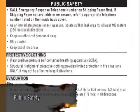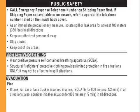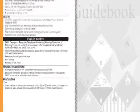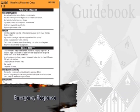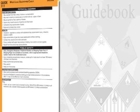The Public Safety section provides evacuation distances, recommended protective clothing, and respiratory protection for each hazard. The Emergency Response section outlines precautions for incidents involving fire, spill, or chemical exposure. It also provides general first aid information for use prior to advanced medical care.